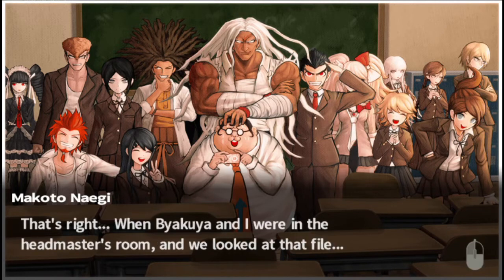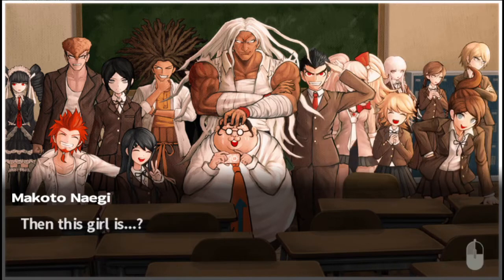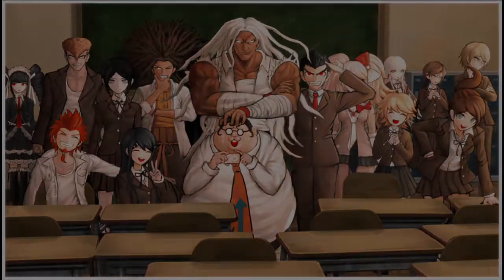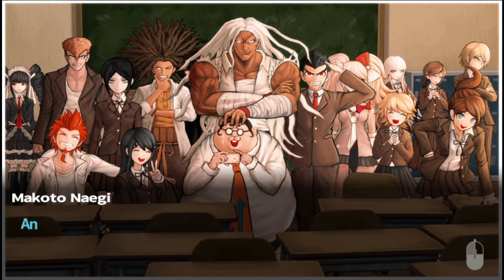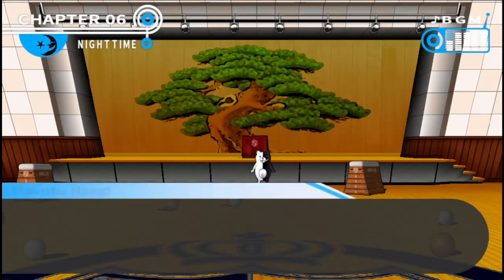That's right. Byakuya and I were in the headmaster's room, and we looked at that file. Mukuro Ikusaba. Then this girl is... Wait, why? Why is Mukuro here with everyone else? And even more than that, just having everyone here pose like this is weird enough by itself. We're all wearing matching uniforms. I don't remember anything like this.